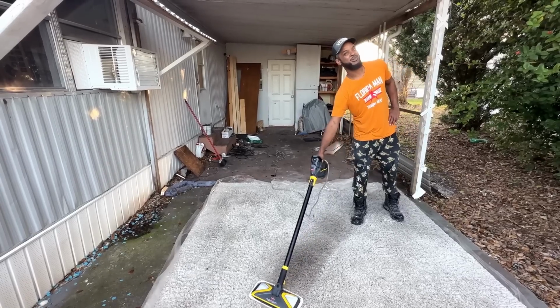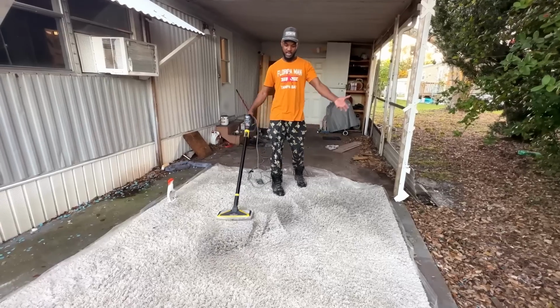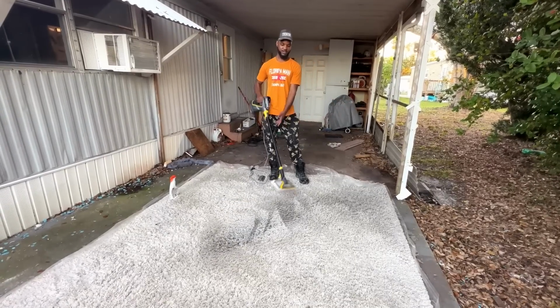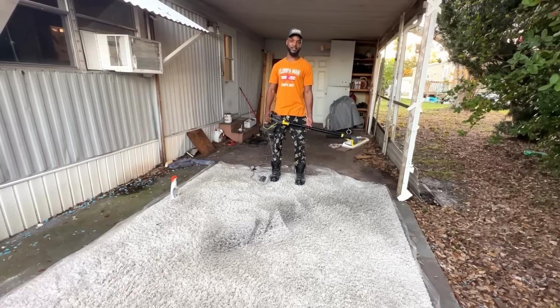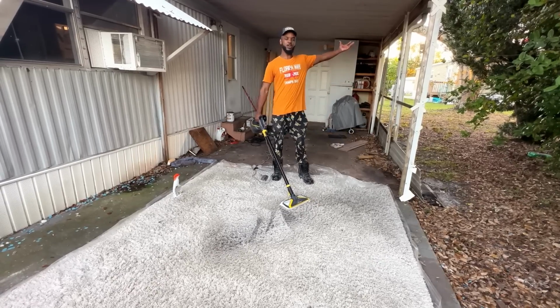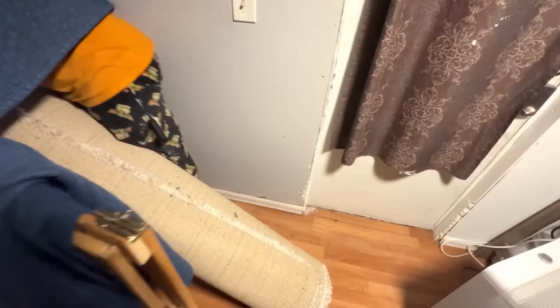Man, I hope no birds poop on here. Oh man, we got the tree right here. All right, this rug's not coming that clean. It looks a little better. Looks like it's getting some dirt. I'm about to call it a day, pack it up. I think we need to rent a carpet cleaner or something. I just sprayed Shout on it, minimal results.